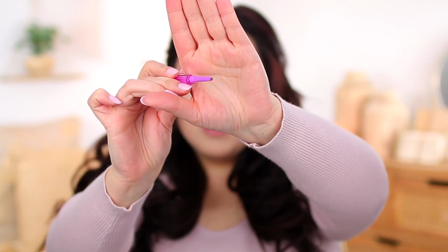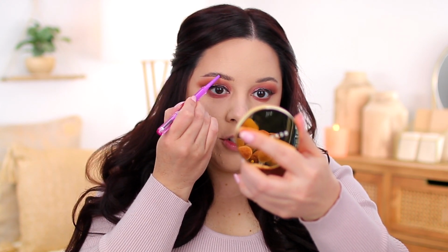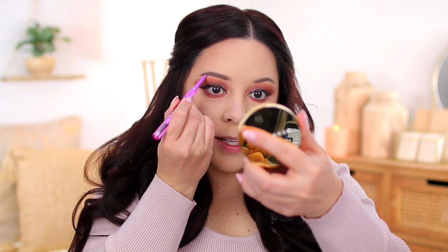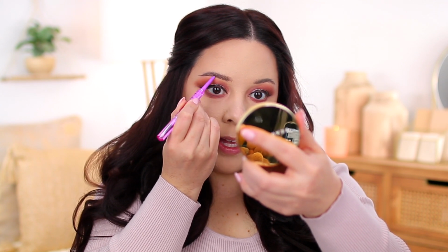It's like a mini teardrop shaped pencil. It's not perfectly rounded, so it's kind of like a triangle, and the top is super tapered, and then the bottom is a little bit thicker. I have a hard time figuring out which side to use where. Like right now, I'm using it with the bottom side facing out, but then I feel like it doesn't apply as evenly.